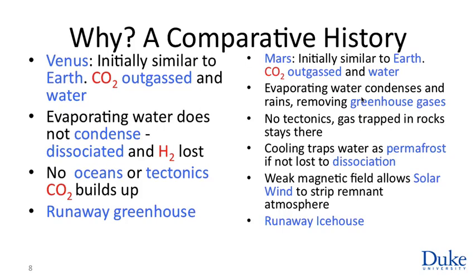As rain removes carbon dioxide from the atmosphere, the planet is cool enough that water trapped on the surface becomes trapped as permafrost, we think, underneath the surface, or if it evaporates, again, evaporates out into space and is then dissociated by the ultraviolet light. Absent a strong magnetic field, there is no protection, and the solar wind removes the remnant of the atmosphere.